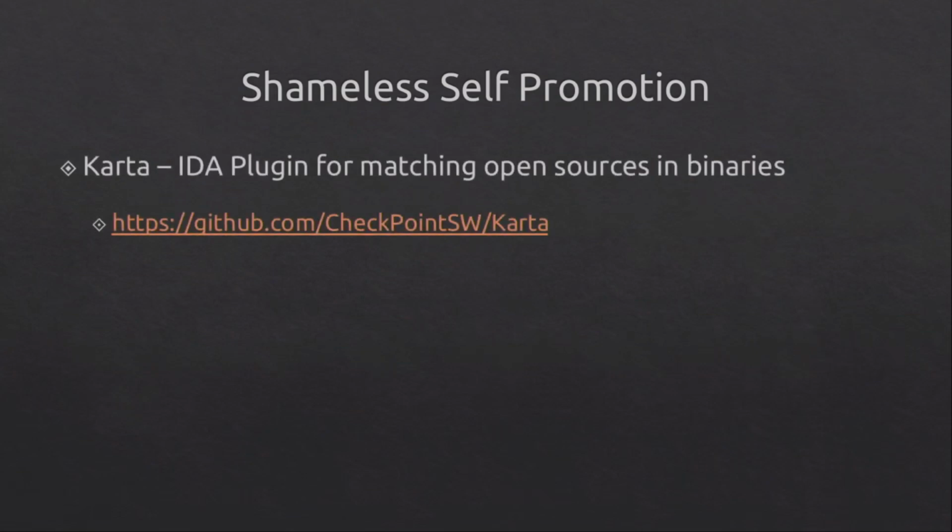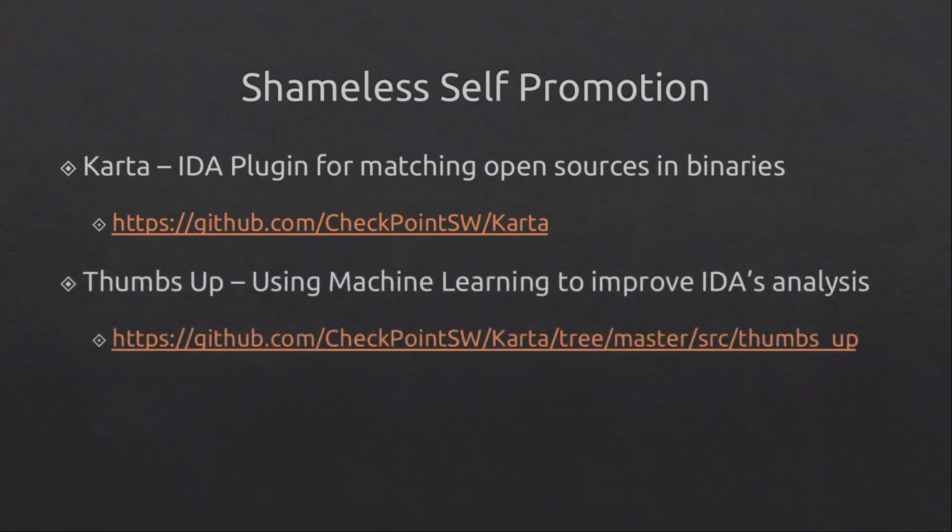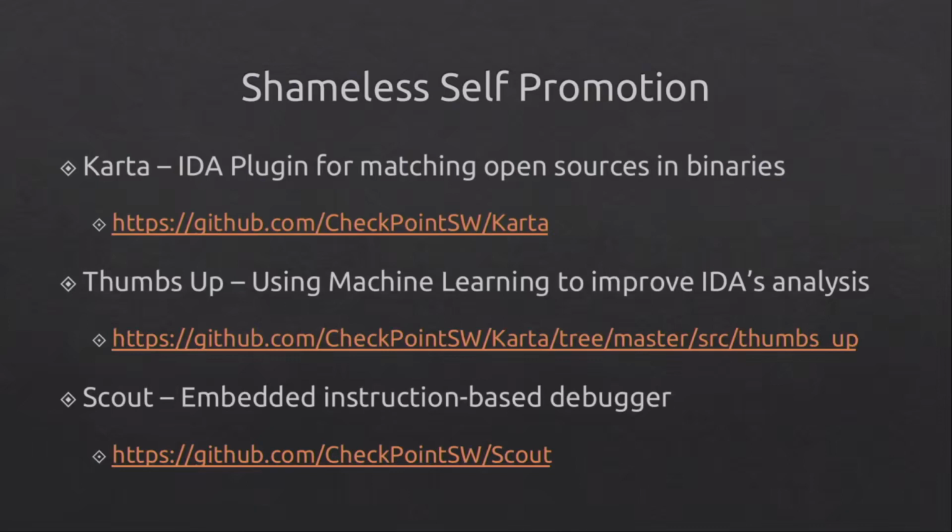Last slide. Through this research I used a few tools which I've developed and were already accessible on our GitHub account. We had Carta, an IDA plugin to match open sources in binaries, and this time Canon didn't use any open source. We had Thumbs Up to improve IDA's analysis, which works quite well even in my ongoing research. And the embedded debugger that I actually used, Scout: you load it as your exploit shellcode into the camera, load your own debugger, and that's it. You can compile your own C code, execute it on your camera, and decrypt the image from Canon. So all of it is accessible on our GitHub account.